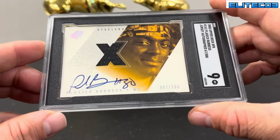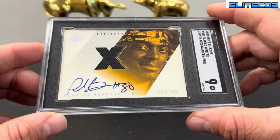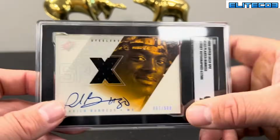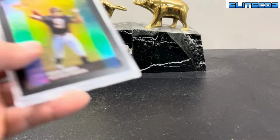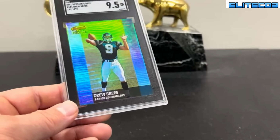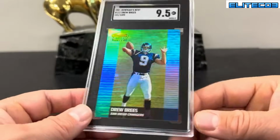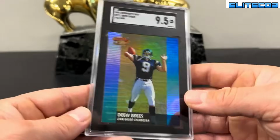Plaxico Burress. So that is the one color with the do-rag. That's out of 500. So there were different tiers. Most of the rookies were out of 2,000, but I think Plaxico, maybe Peter Warrick, and some others were out of 500. Then, of course, with 2000 SPx, there's the Spectrum Jersey Autos, which are out of 25, and they look kind of red. Bowman's Best Breeze, 9.5. Pretty good.